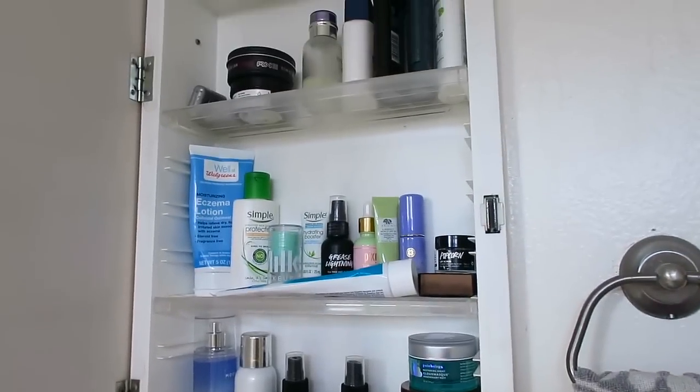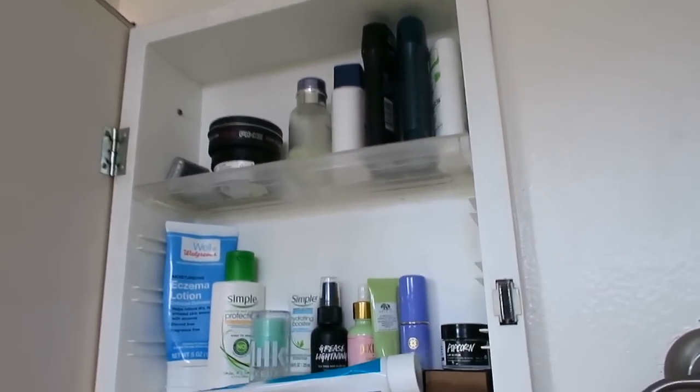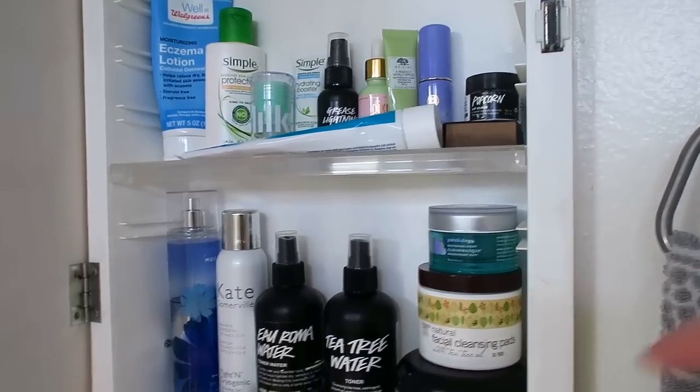Okay, so that didn't take too long. I only focused on these two shelves. The top shelf is Bradley's besides my deodorants, but it's pretty organized and I don't want to mess with his stuff. But I reorganized these two rows, which is stuff that mainly I just use.